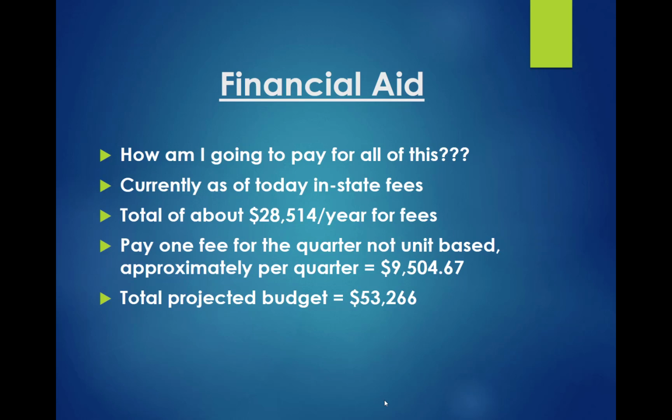Our allotment for rent is $1,324 a month. So if you are going to move closer to UCLA, maybe you're going to live in graduate housing, keep that figure in mind, $1,324 a month for rent, and then on paper, you would be able to live off of financial aid. A lot of our students don't work. It's up to you if you do.